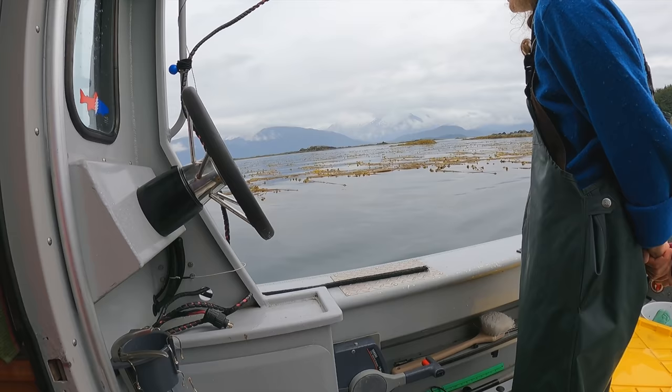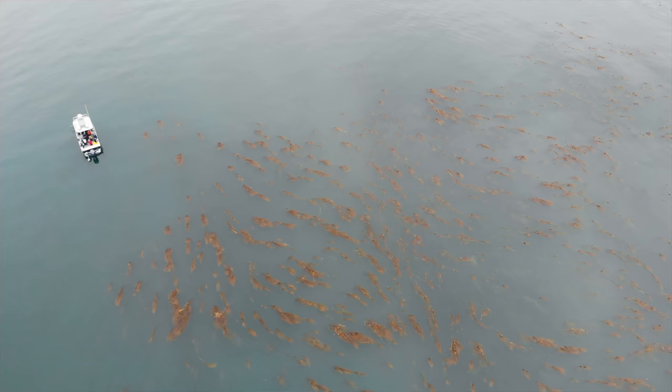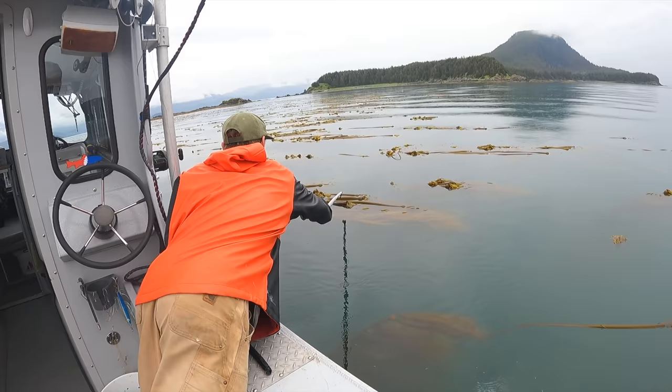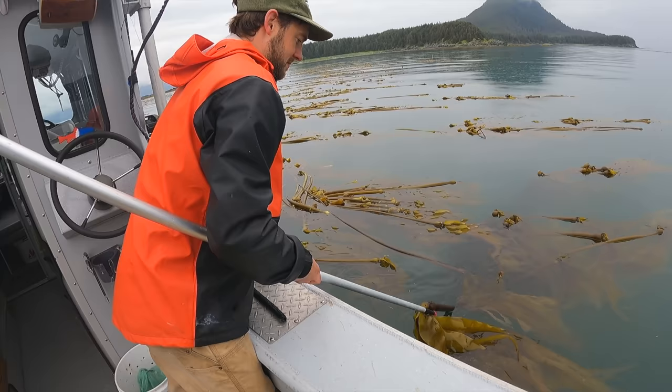Kelp, all the bullwhip kelp. How can you tell if it's past the peak? Is this the color? Yeah, the color starts to get a little lighter brown. And the fronds you can see are only about 5 feet long, or even less. And that means they've dropped their reproductive parts already. Harvesting kelp with the kelp people.